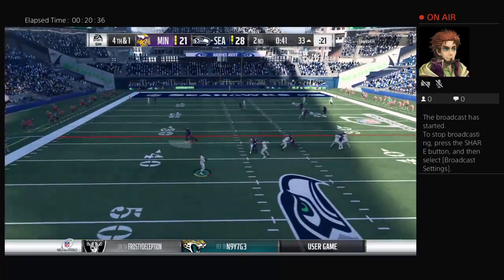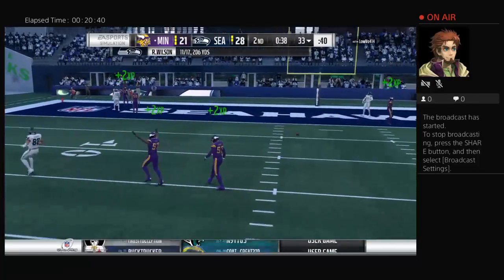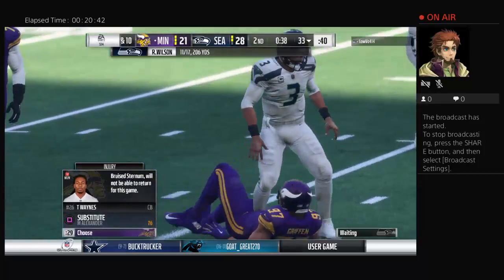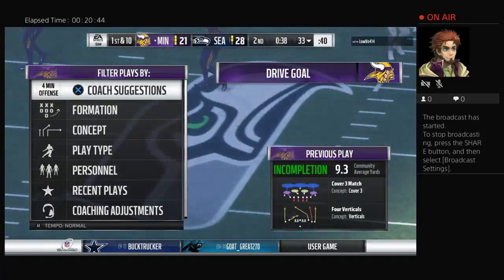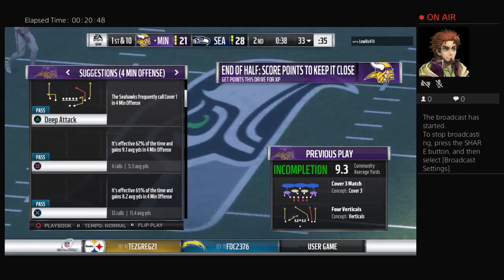Now it's Wilson. Dancing to his left. And that is going to be incomplete. Pete Carroll rolled the dice, but it didn't work out. And the Vikings defense is going to get the football back.